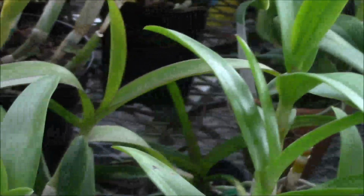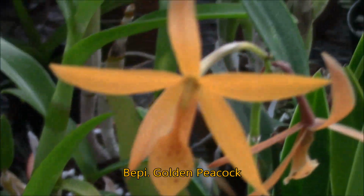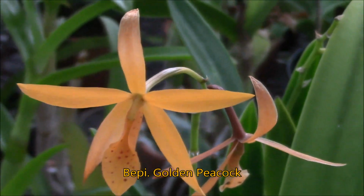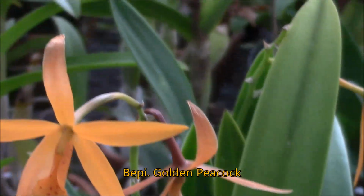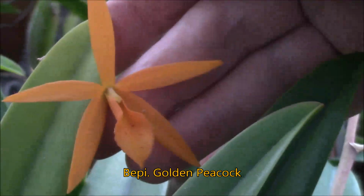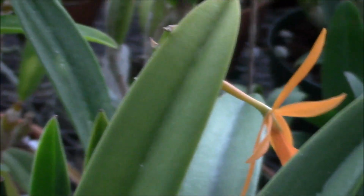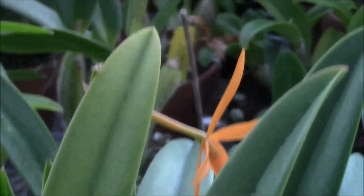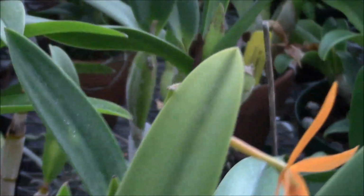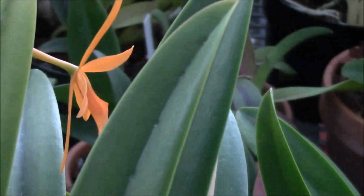Here at the end of its flowering is Epidendrum Golden Peacock. And these flowers have been open over 6 weeks. Here's another spike that has one left. But this is Brassavola nodosa and Epidendrum. I don't remember what the Epidendrum is, but very pretty plant.